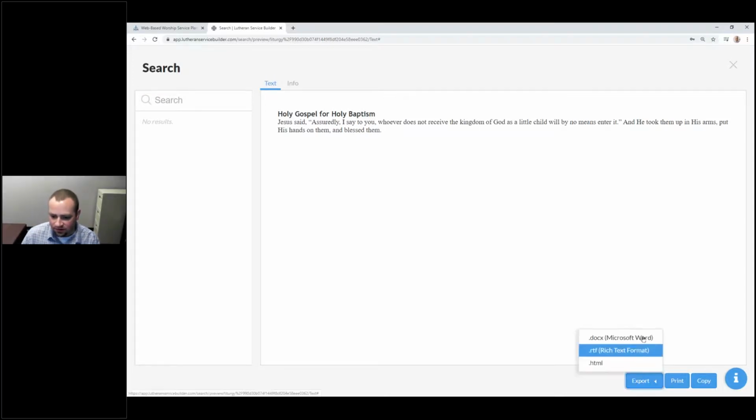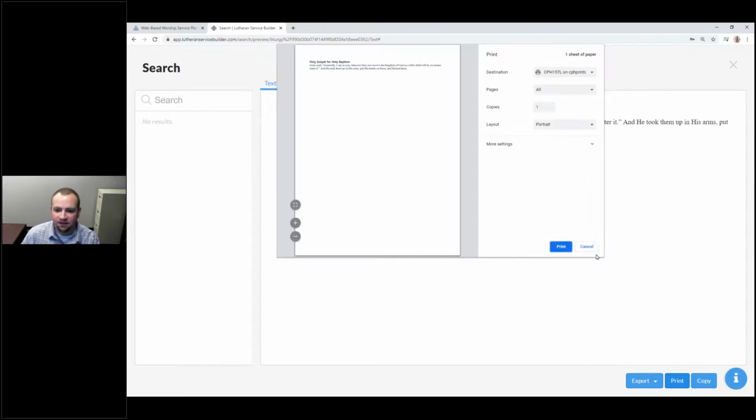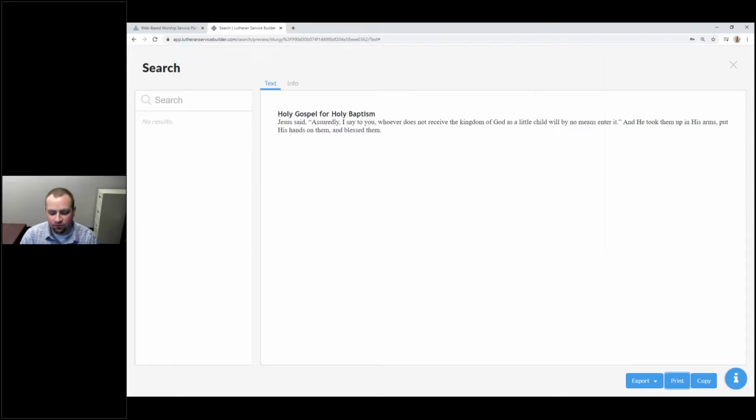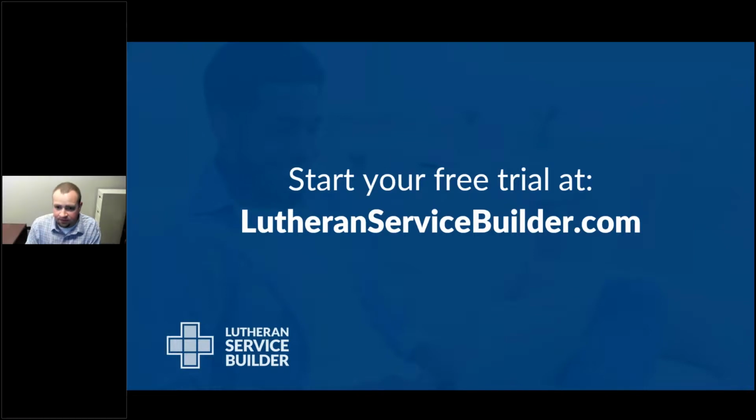You can export it to Word or the rich text format. You can print it. It'll open up your print window right there and you can print it out. You could even copy it to your clipboard to make it easier to paste. All of these things cover the copyrights for you and make it really easy. But there's more to it than that, and that's what the rest of the week will be like. So I'm going to switch back to my slide deck for a second.